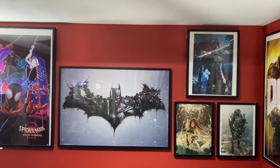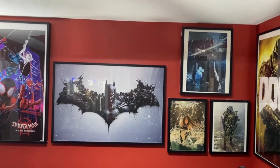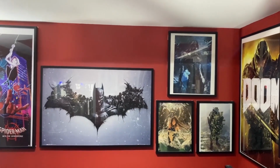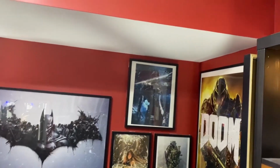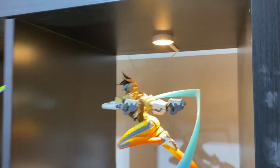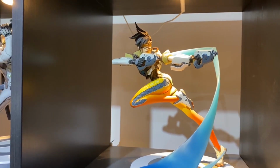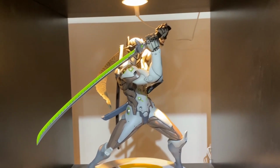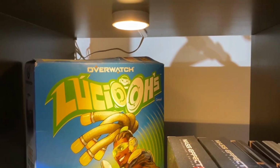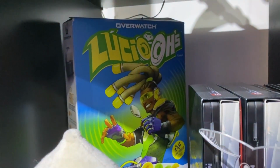Oh, this is just my war room, computer room, battle station, whatever. Maybe in the future I'll go through all my posters as well. Anyway, let's look at my Overwatch other stuff. So I have Tracer. This is the official Blizzard one, obviously. This is Genji. This is the limited edition Lucio cereal that was very tasty, and I kept the box.